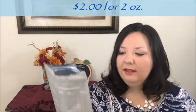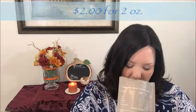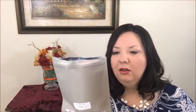Now this one that I got is called Lavender Cream, and I got like 2 ounces of this, and this was $2. This smells really nice. Lavender cream. It's just a really fruity smell and kind of smoky. I love cream teas, they're really nice. So yeah, I got this one as well. So these 2 are some new ones that I can add to the ones I already have.